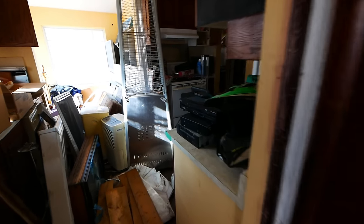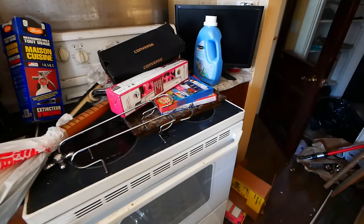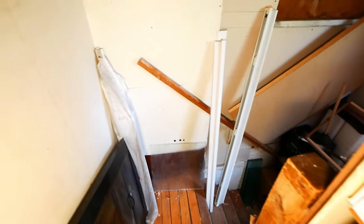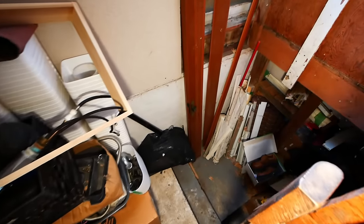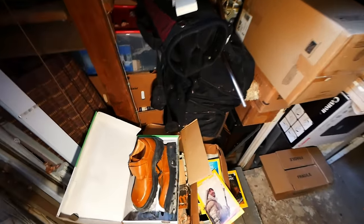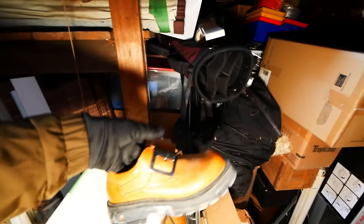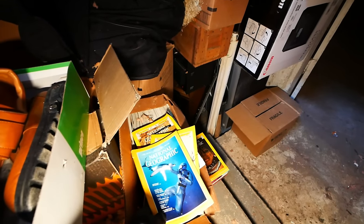All right, let's take a peek in the basement here. And propane tanks in here too, that's not really safe. Especially if you're squatting in here. I got a feeling this basement's gonna be just full of stuff. That's probably why the upstairs is full. Oh jeez, look at this. Look at these shoes. These are nice. Box of National Geographic. Daddy, oh that's creepy. Daddy is not nice.